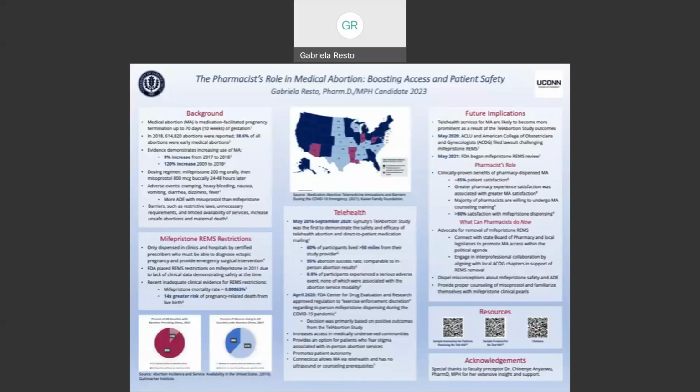This study was the main study that influenced the FDA decision to exercise enforcement discretion regarding in-person mifepristone dispensing during the COVID-19 emergency. And what that means is that during this time of COVID, especially at the beginning back in 2020, when a lot of medical offices were closed and patients weren't able to schedule appointments and go in and actually get dispensed this medication, the FDA approved for providers to be able to carry out telemedicine appointments instead with their patients, screen them virtually, and then be able to mail them their medications.